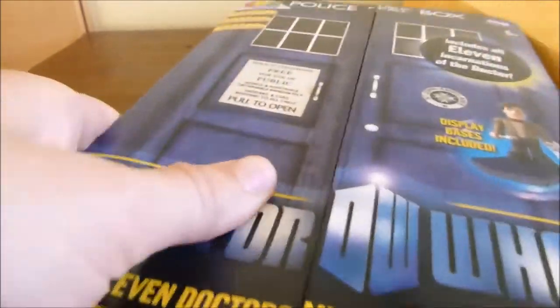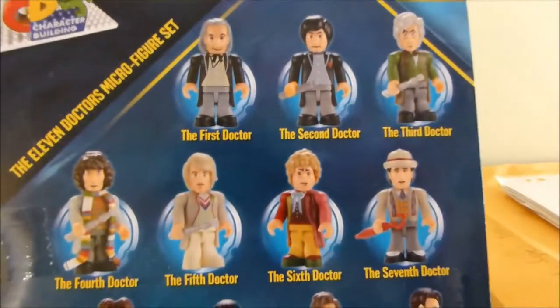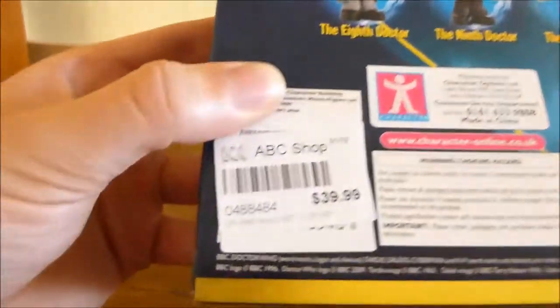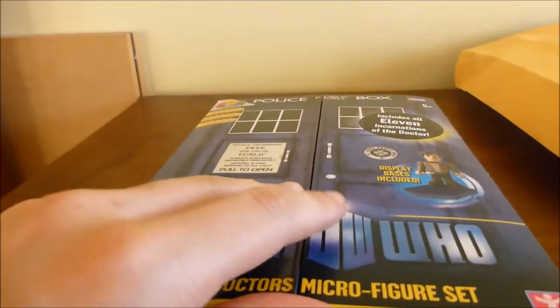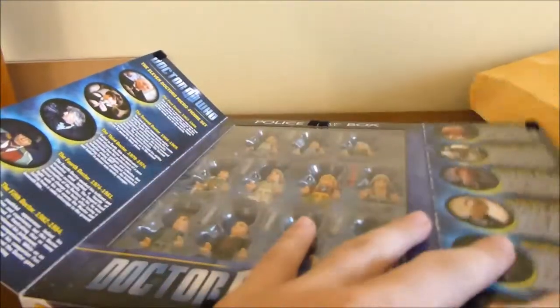So first of all, we've got your traditional character building kind of packaging with our character building logo, the same kind of collectible, constructible, compatible, all that kind of stuff, and a picture of all the Doctors and the accessories that we get inside. Now, as we can see, this set cost me $39.99, obviously rounds up to $40 in Australian. And as we've currently and previously seen, that's often much more expensive than in the US and the UK.